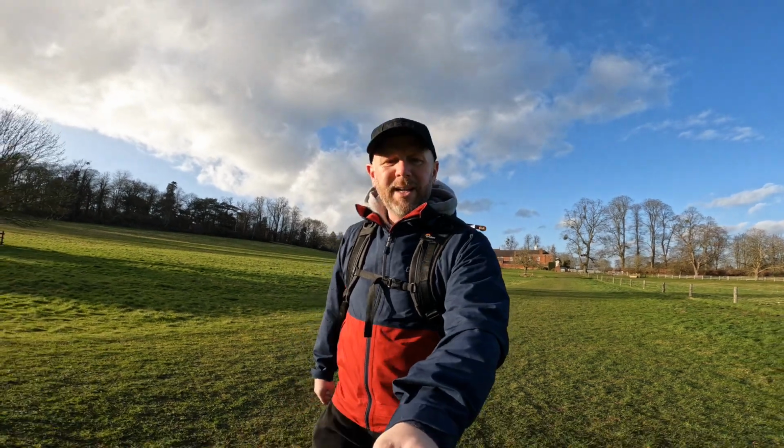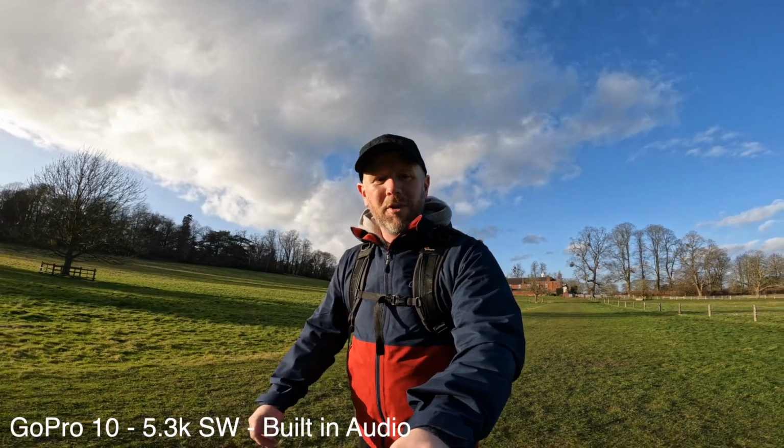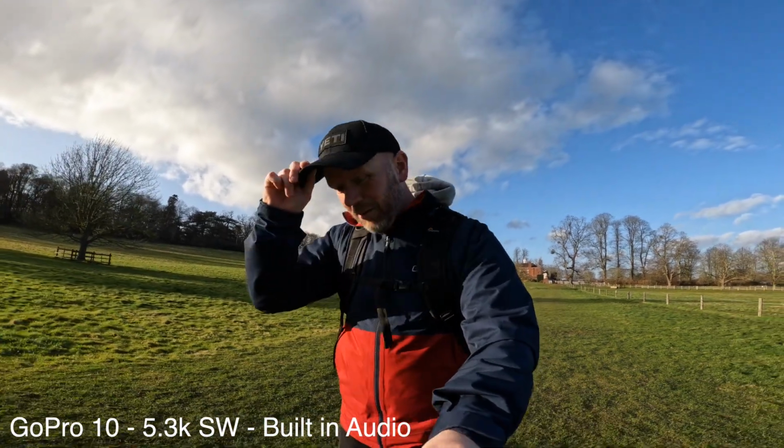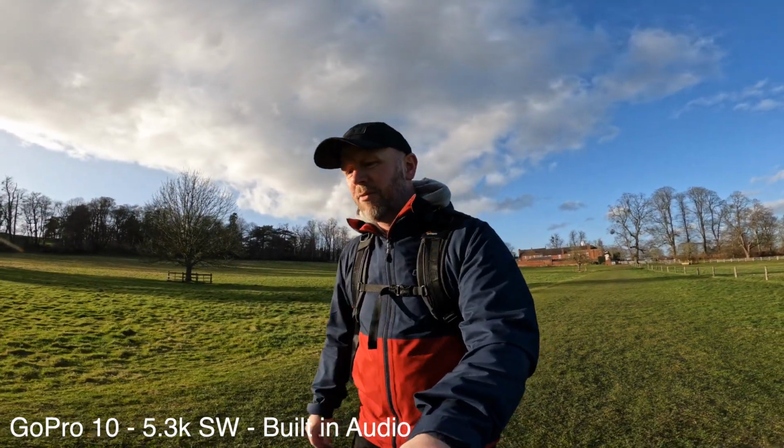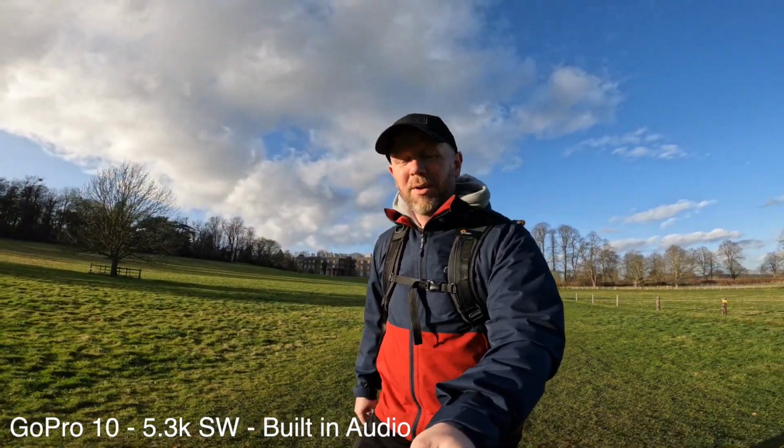Right then, quick GoPro 10 test. This is the GoPro 10. I thought the GoPro 9 was the pinnacle of the GoPros, and obviously the new ones came out about 4 or 5 months ago. This is a little test of that GoPro.